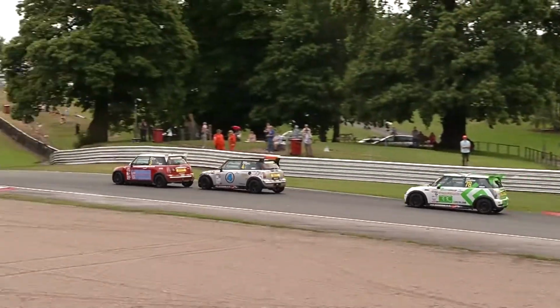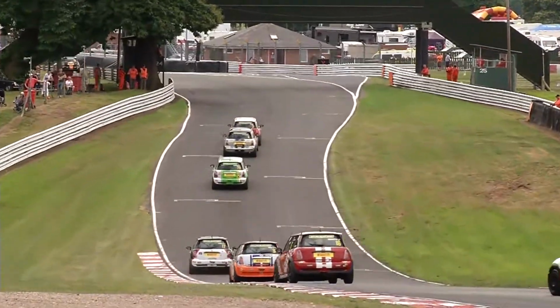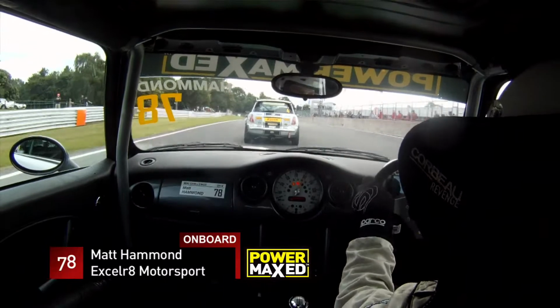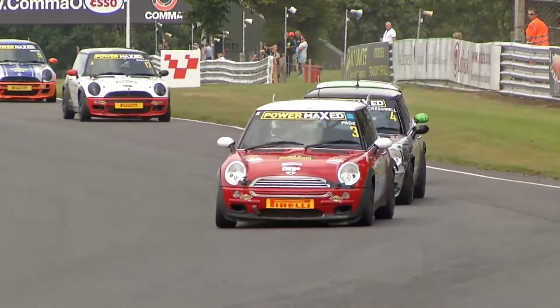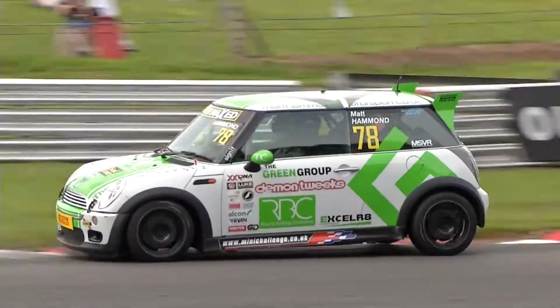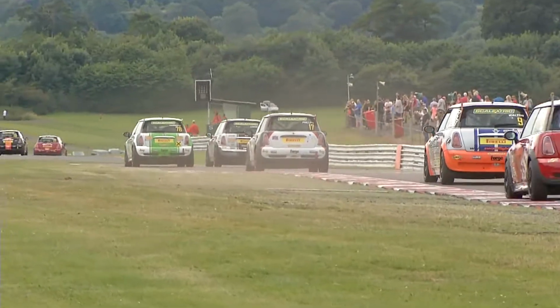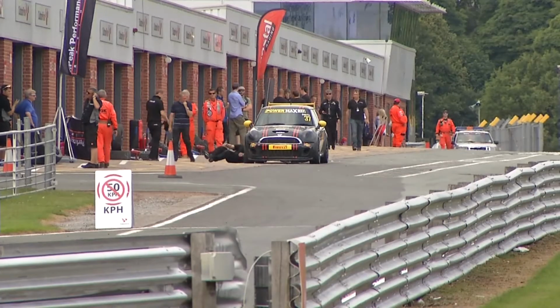Ricky Page and Cresswell having a fine scrap in the Cooper class. They've got William Phillips trying to close up onto their tail as well. Matt Hammond has got the best seat in the house though, so he's directly behind the dicing Cresswell and Page. Out front, of course, in the Cooper class, Shane Stoney has rather made good his escape. Cresswell slings it sideways, and also a little bit wayward. Matt Hammond carries the momentum.